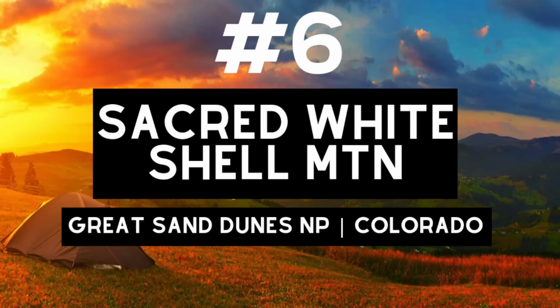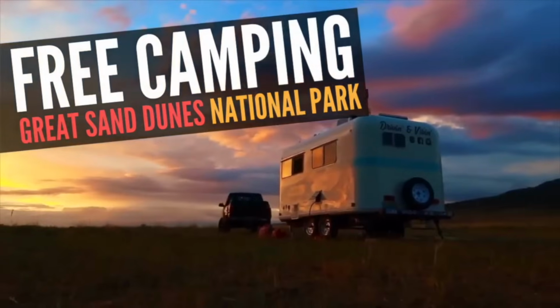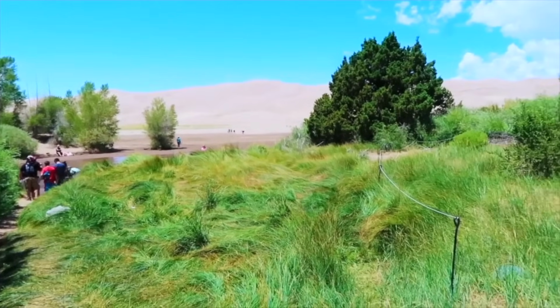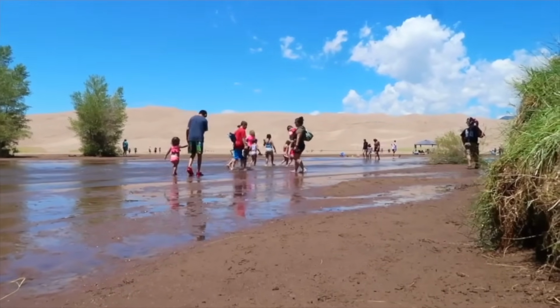Next up is number 6, and that's Sacred White Shell Mountain. This is right outside of the Sand Dunes National Park in Colorado. The Great Sand Dunes are an amazing formation, and it's right in the middle of flatland Colorado, which is bizarre. These dunes are just beautiful white sand, and they go on for hundreds and hundreds of acres. So that in and of itself is beautiful.